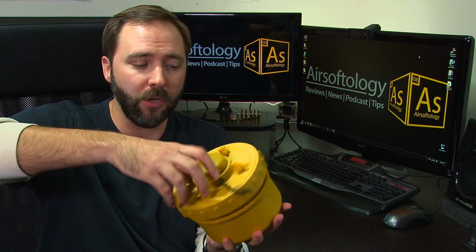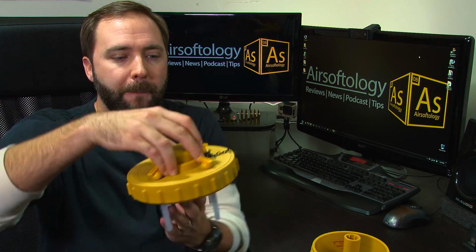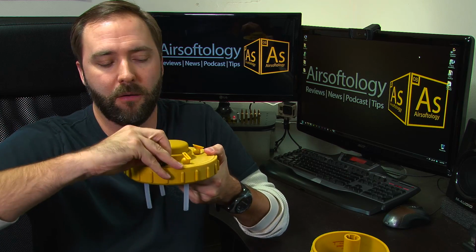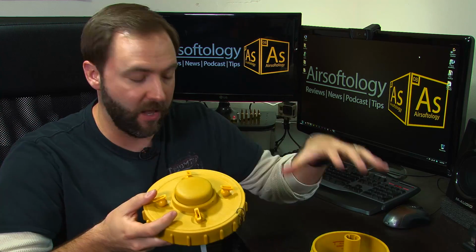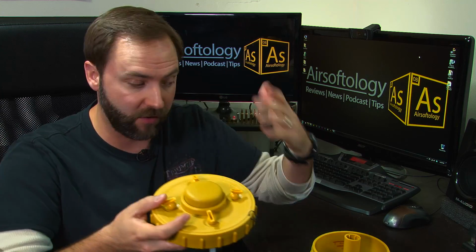So how this thing works is you unscrew the top, and I'll show you here, and it's really two main components. You have the top with the safety pin. You pull the pin out, and then the mine is pretty much live, and when it's all together and you press on this, it sets off the mine.